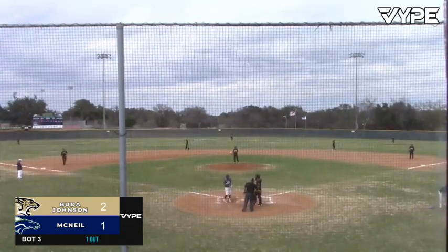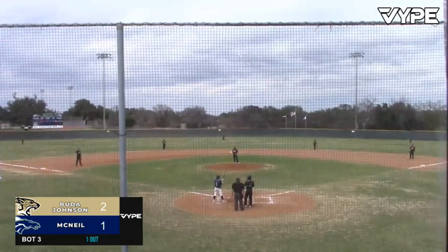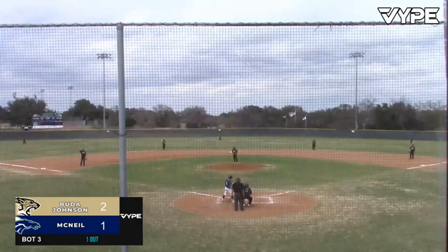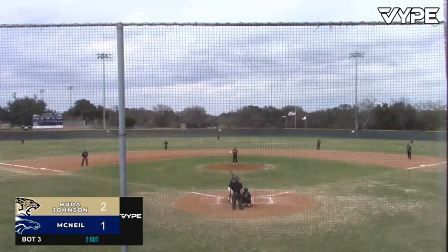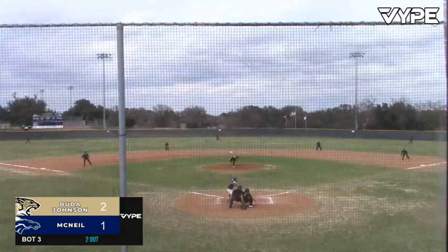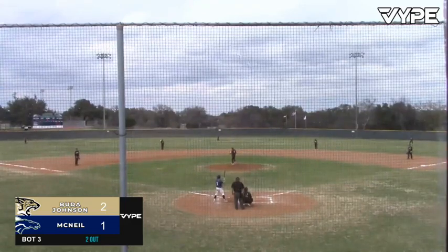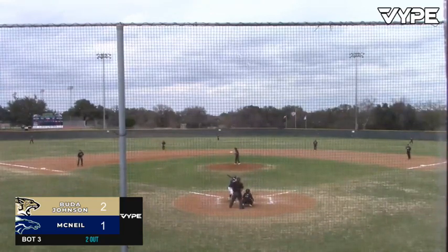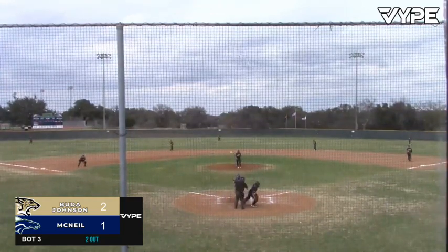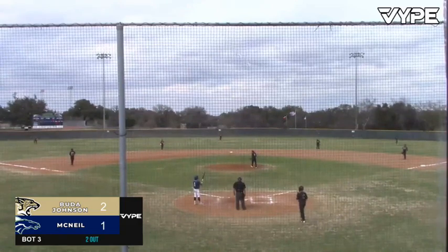A really nice play by shortstop Ethan McLean, coming over, getting to that ball that bounced right over the pitcher's head. Made the play for the second out. That brings up the second baseman, Jack Goins. So the first pitch breaking ball for a ball. It's a big swing and another breaking ball there. Either foul tipped it or missed it. Either way, it's strike one.